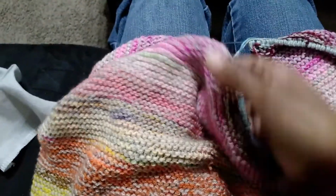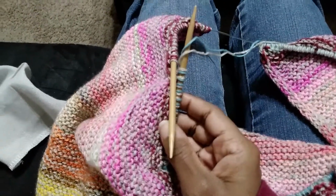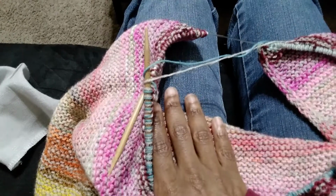Anyway, I'm gonna get a snack, probably some chips or something, and get back to knitting on this blanket.